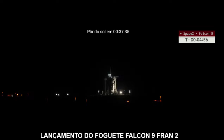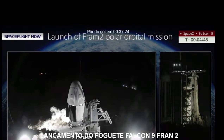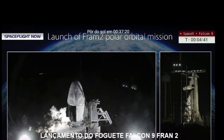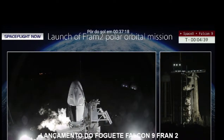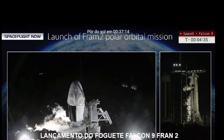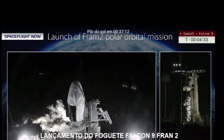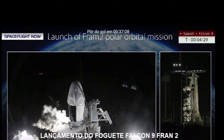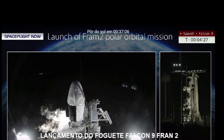And now strongback retract. Good calls there. Dragon is on internal power, and the strongback is pressurizing for the retract sequence. You'll see the clamp arms just beneath the trunk of the Dragon vehicle slowly open up, and then the large structure to the right of the Falcon 9, the strongback, will recline a few degrees away from the vehicle and stay in that position until liftoff.